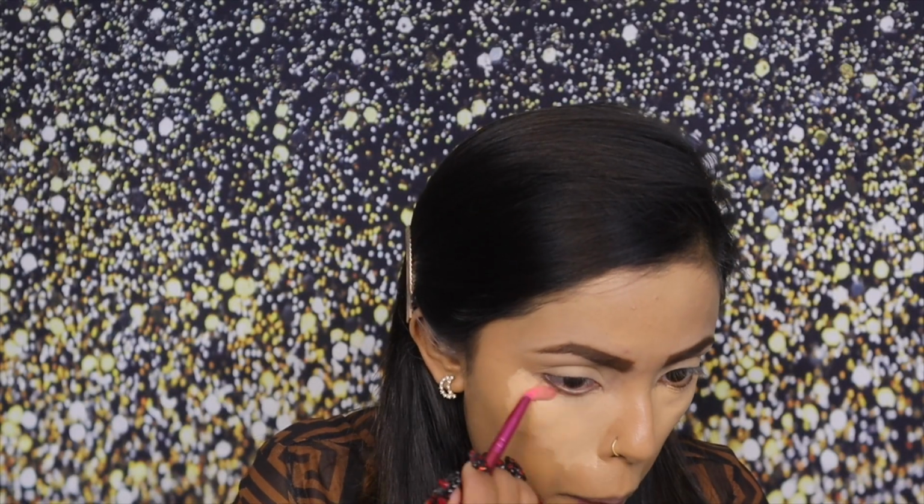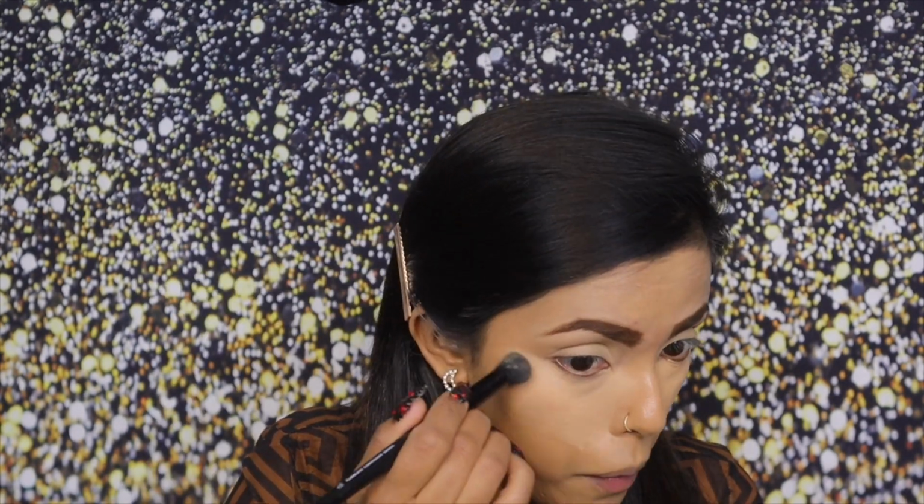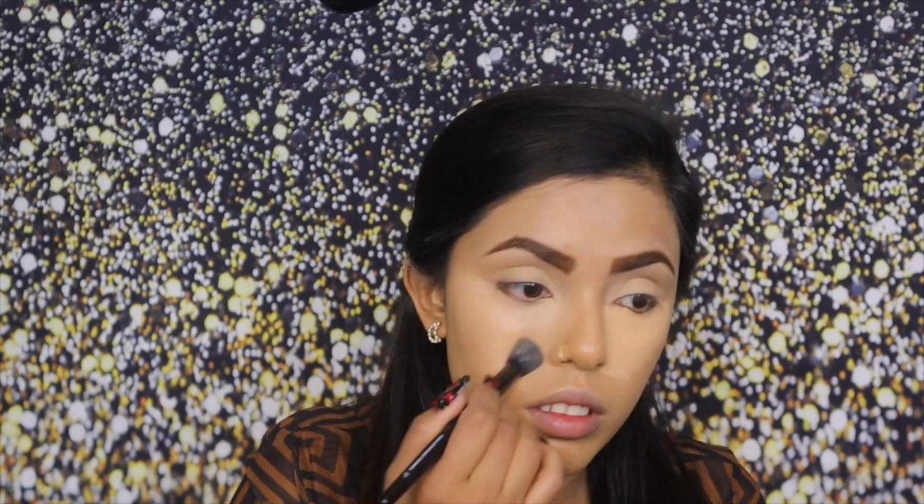But about the buffing concealer brush, when I tried to use this one under my eye, I did not like it. I'm gonna be honest, I did not like this one to buff concealer under my eye. For my lid it's fine, but not for under my eye, if that makes sense, because it is really small. So if you try to buff under your eye, it's gonna take forever.